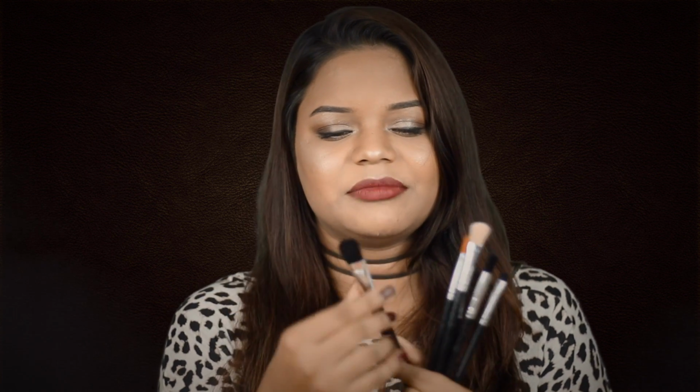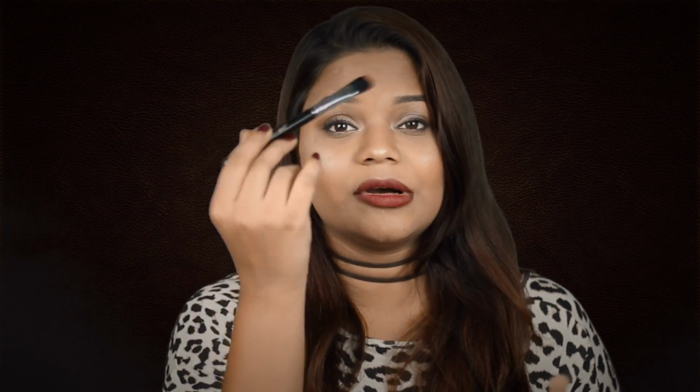It's not very synthetic, but I don't know why, none of the other brushes have that synthetic feel. This also doesn't, but there's something weird about the texture of this brush, maybe because of the way it's packed or what. I just don't love it. I sometimes use this even to apply my face pack and all of that, but not too much for makeup.